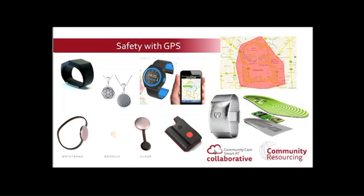Another great feature is when they have geofencing. And geofencing is a software that creates a virtual fence around a geographical area, or a safe zone. So, for example, a person is safe to walk alone, and the family sets up a geofence so that the safe walking area is within a radius of 2 kilometers. If the person goes outside the safe area, family members are contacted so that they can intervene.